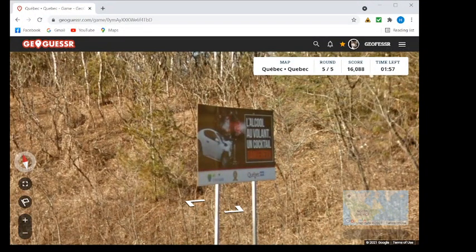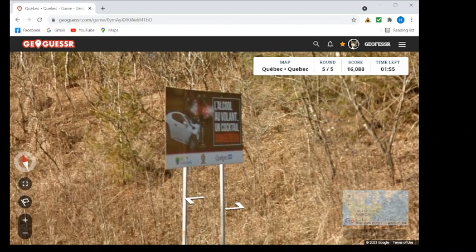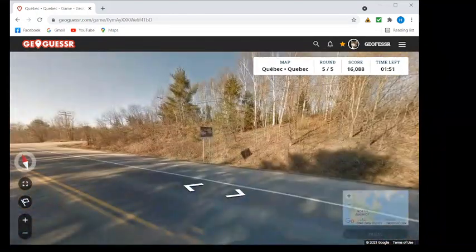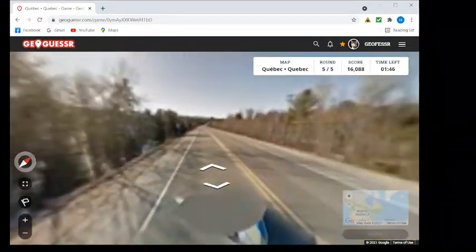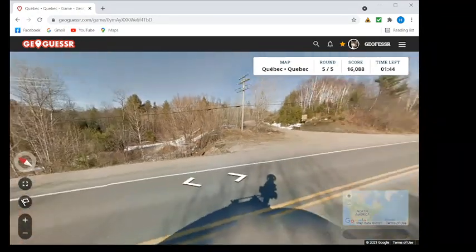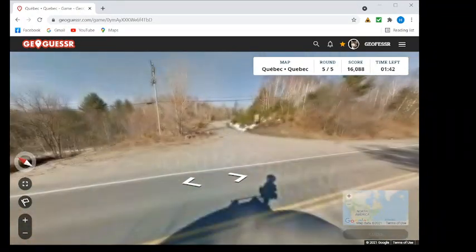Yep. Quebec has wonderful warning signs like this. This one is about drinking and driving. There's one about texting and driving, "à deux doigts de la mort", which means two fingers from death.